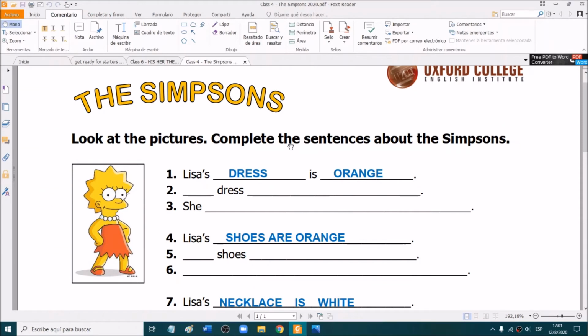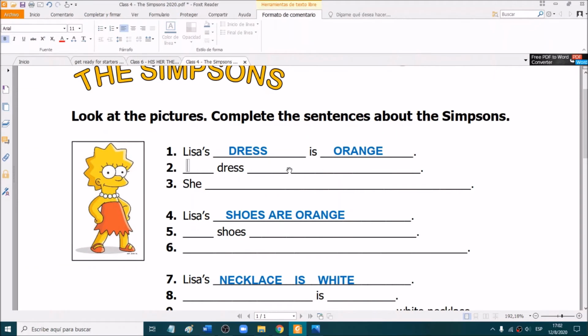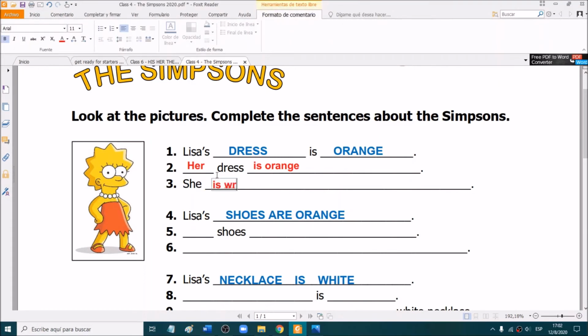Very good. Okay, now we're going to write different sentences. We are going to finish this handout. Okay, so we know that Lisa is a girl. So are we going to use his, her, or their? Good, we are going to use her. Her dress, what color is it? Very good, yes, it is orange. Excellent. And so we can say that she is wearing an orange dress. Excellent.